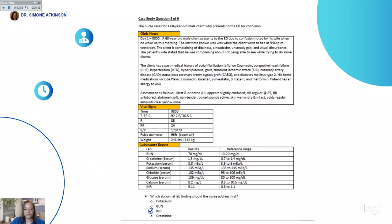So the INR level, if you look at the INR level on this client, it is 5.11, which is supratherapeutic for our client. So the rationale is that the client's sudden onset of the confusion, the dizziness, the headache, the unsteady gait, we already know that this client is probably presenting with a stroke, and an elevated INR could exacerbate the risk of a hemorrhagic stroke if that's what we find on the CAT scan, which would be bleeding in the brain and would lead to a worsened neurologic deficit. So having that elevated INR of 5.11 requires immediate attention.